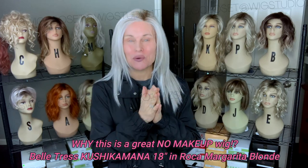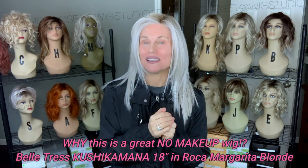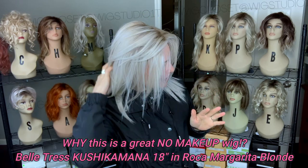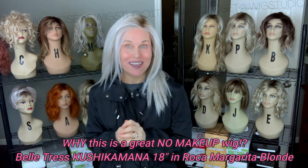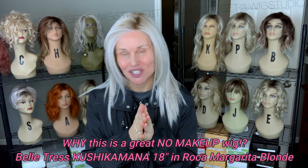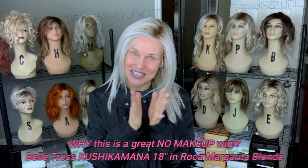I wasn't planning on doing any wig reviews today, but then the sun kind of peeked out a little bit, so I thought I would get in front of the camera. I did not have a chance to apply any makeup, but I thought this is a really cute little no makeup kind of wig style. It's super flattering. This is Kushikamana 18 inch by Belle Tress in the color Roca Margarita Blonde. All the details coming up.